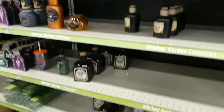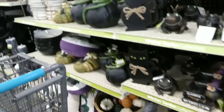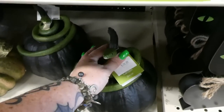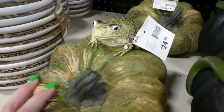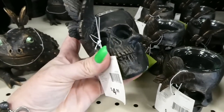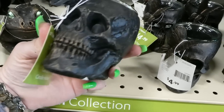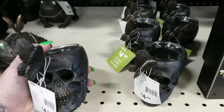Okay. So I know we saw a lot of this last time. This was all here, but they've definitely beefed up the selection quite a bit. Like this little guy wasn't here. $14.99. He's adorable. I could have gotten the easier to acquire one. Little toad on a pumpkin for $24. These are actually really cute. I don't really know what I would use it for. Ooh, it's only $5. I should get it for Nyx's altar, I think. Yeah, I'm gonna get that.